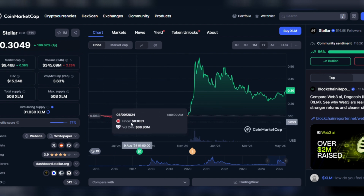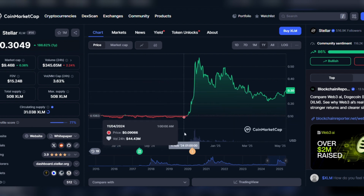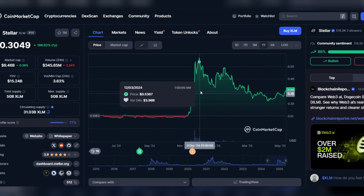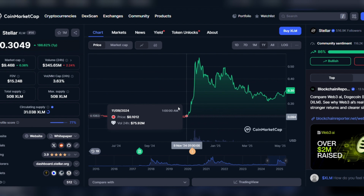What just happened on the chart is not subtle. XLM didn't just wick above resistance. It closed above it. Cleanly. Decisively. And the price action wasn't isolated. It was accompanied by real indicators of momentum shift. First, the downtrend line that had acted as resistance since last summer has now been broken and backtested. That line wasn't just psychological. It had been touched and rejected multiple times since Q3 2024. For it to finally be overcome, and with rising daily volume, signals the potential end of the bear structure.